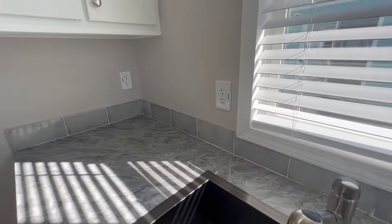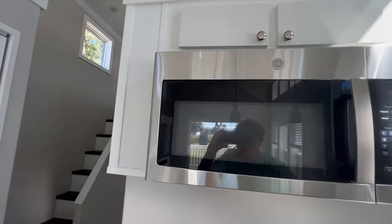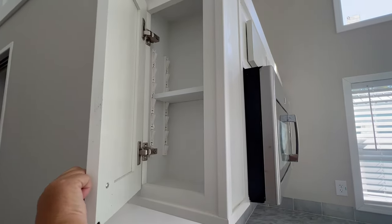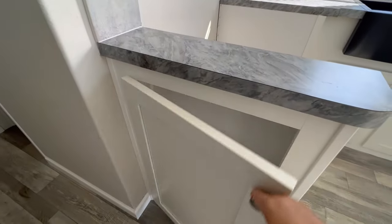This one is an RV park model, which is not a HUD home. It means it's 400 square feet or less. And yes, this one is 399 square feet. They typically use batt insulation, which is your fiberglass with the paper, and that turns off people sometimes.